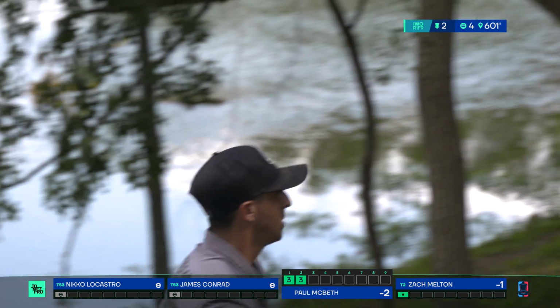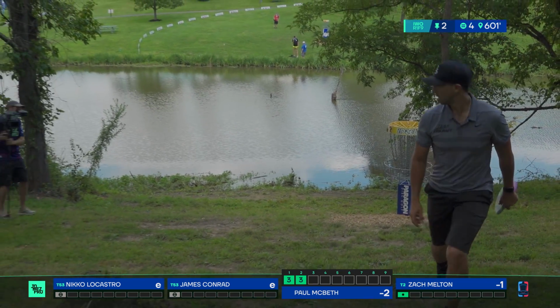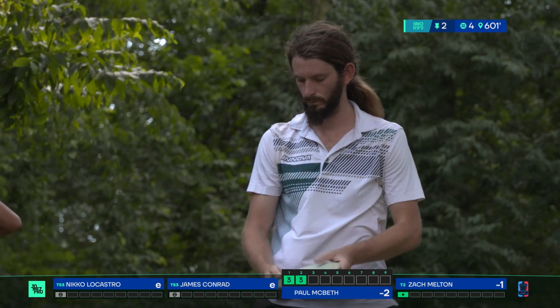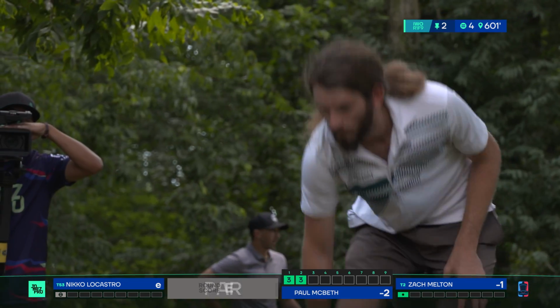And that's a good solid putt for McBeth. His first true putt of the event. It's nice to get that one out of the way with a good 27-foot uphill putt. And James still away. And that's a scary putt.